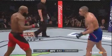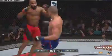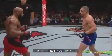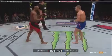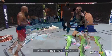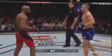There's a land for Yoel Romero. Good jab by Whittaker right there. He's catching him coming in because Romero's telegraphing things, getting sloppy with his movements. And Whittaker's faster. The hand speed difference is very evident here in round 5. Romero underneath that. Beautiful knee. Whittaker now circling out of harm's way. Oh, big left for Romero.